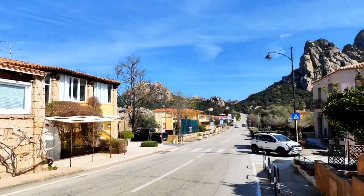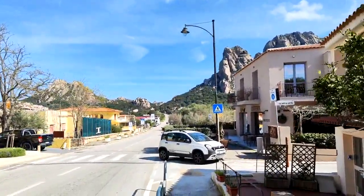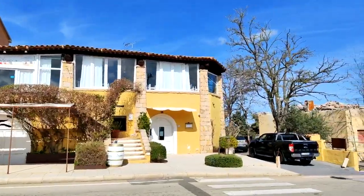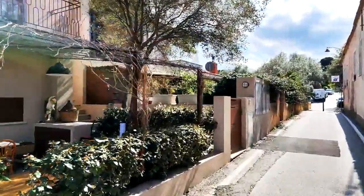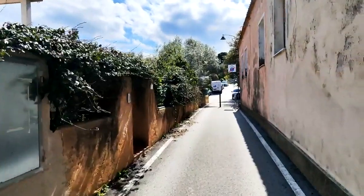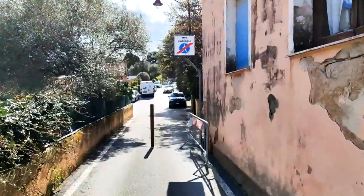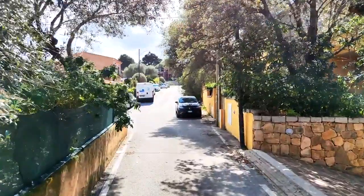We still have around, let me check, 30% left before the battery goes. So that would leave me around five to 10 minutes before the tour ends.